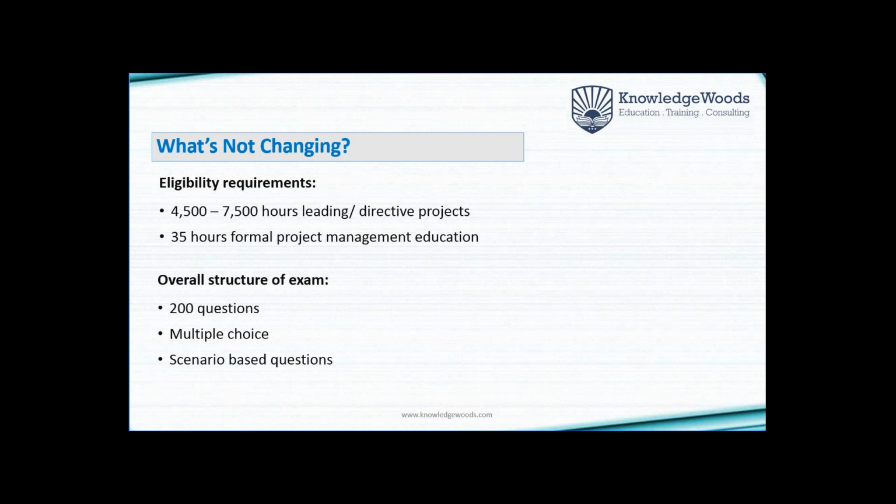And PMI doesn't give any pass percentage. There are many blogs which claim certain pass percentages which are not true. So I would always request no person should refer to those pass percentages. How PMI judges the pass-fail criteria is based on weightage. They give weightage to each domain: initiating, planning, executing, monitoring, controlling, and closing. And the weightage given is proficient, moderately proficient, and below proficient. So those things remain the same.